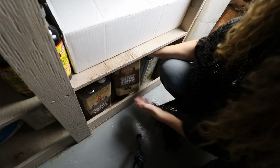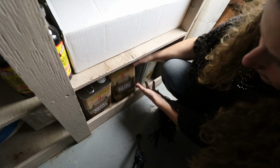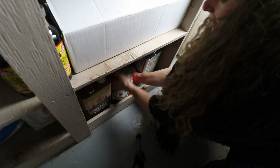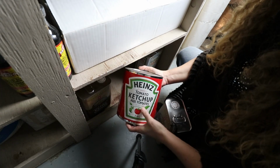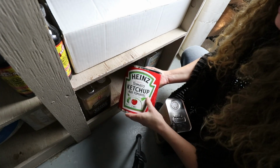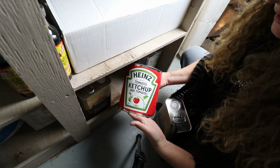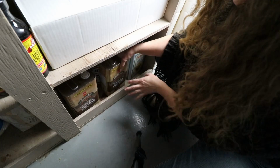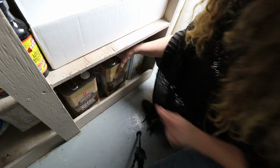Okay, so down here I have lots of olive oil, 3 big jugs of olive oil. I also have Heinz tomato ketchup. Tomato ketchup is something that I have made in the past, but I just find it super time consuming, and my kids love it. So I always buy some of that.